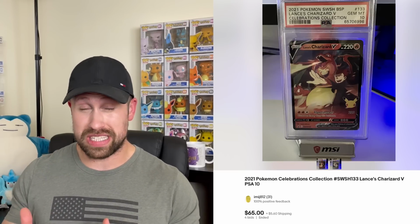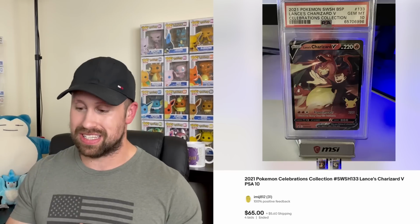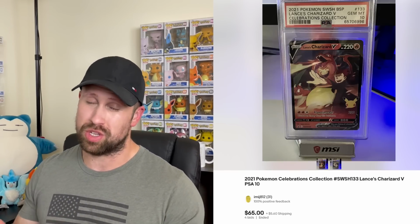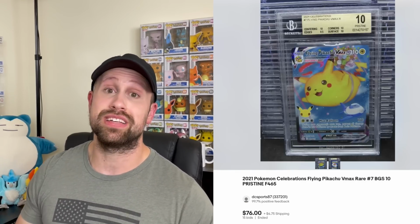I noticed that when there's a trainer involved in a Charizard card, aside from maybe Blaine's Charizard, it doesn't sell for quite as much as the rest. It makes it a little bit less desirable, so it seems. The BGS 10 Luxray Level X sold for about $70 in auction, while a Flying Pikachu VMAX in PSA 10 sells for about $51, and a BGS 10 copy sells for a little bit more at $76.